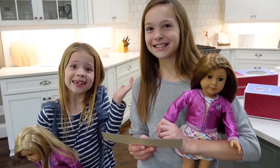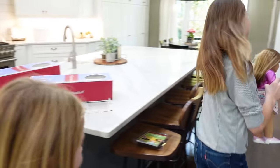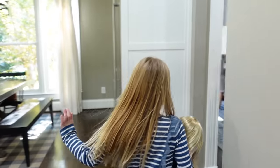All right, you at home, where should the girls be headed for their next surprise? What do you think? The mailbox? I think you're right, let's go. Let's go to the mailbox.